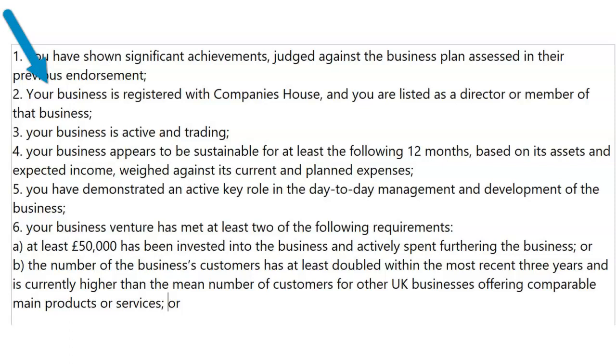The second point, which has to be mentioned in this endorsement letter, is that your business is registered with the Companies House and you are listed as a director or a member of this business. Number 3, quite logical, that your business is still active and trading. Number 4, your business appears to be sustainable for at least the following 12 months based on the assets and expected income, which will be assessed against the current and planned expenses.